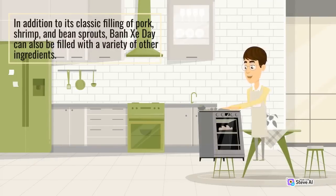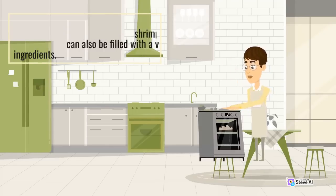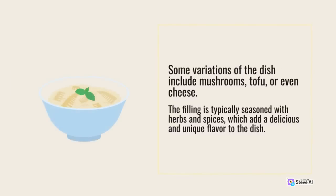In addition to its classic filling of pork, shrimp, and bean sprouts, Banh Xi Day can also be filled with a variety of other ingredients. Some variations of the dish include mushrooms, tofu, or even cheese. The filling is typically seasoned with herbs and spices, which add a delicious and unique flavor to the dish.